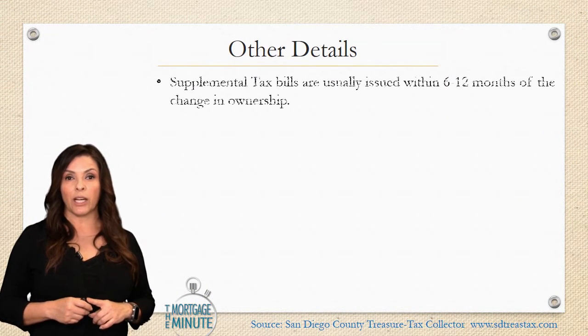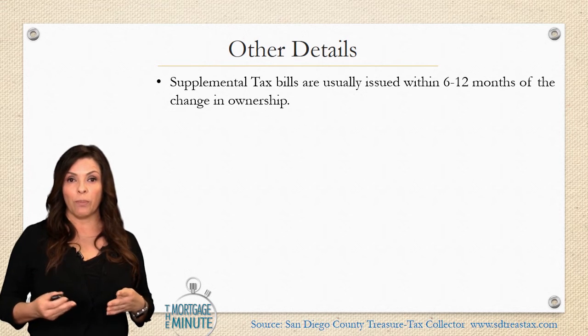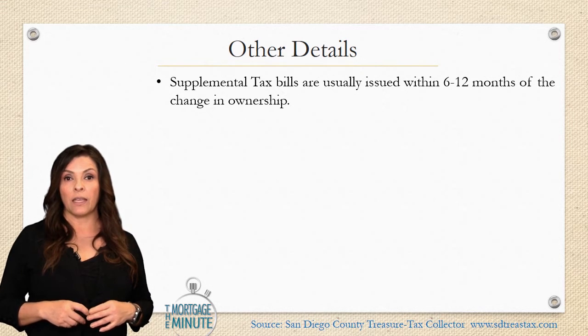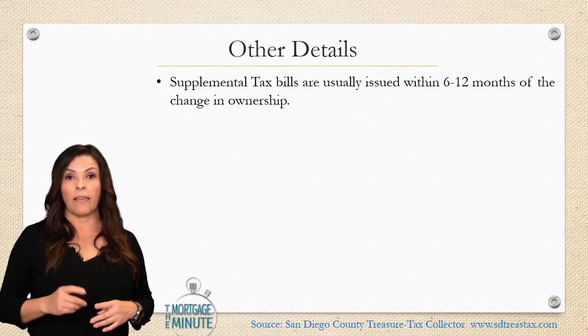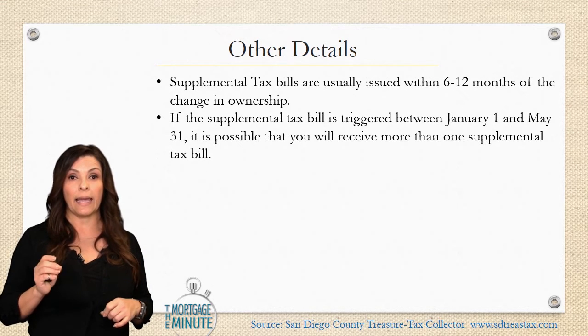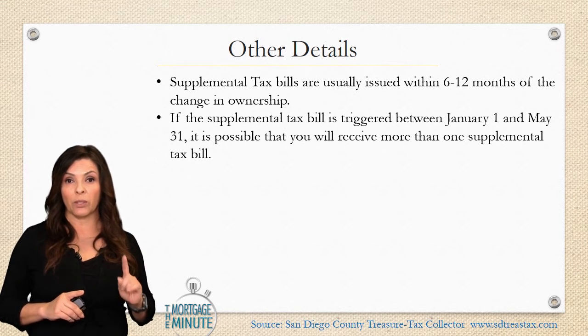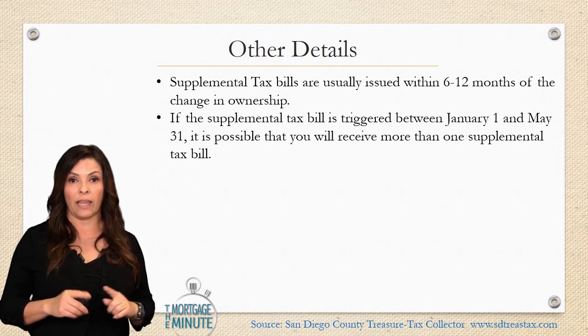Supplemental tax bills are usually issued within 6 to 12 months from the change of ownership or completion of the new construction. If your supplemental tax bill is triggered between January 1st and May 31st, it is possible to receive more than one supplemental tax bill, so keep an eye out for that.